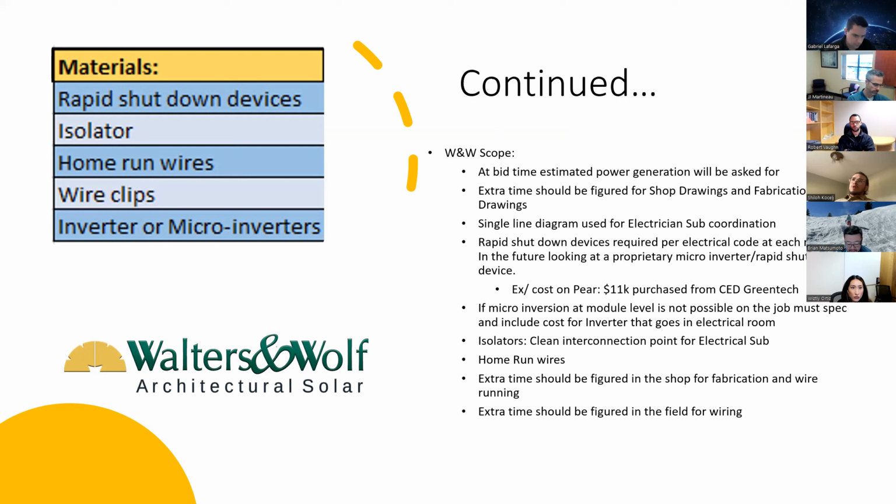And then we will have to purchase home run wires to daisy chain everything and to take the wires back up to the isolators where the electrician would then take over. And then of course, extra time should be figured in for the shop. They've got a lot more holes to drill and they've got to run wires through the system, and extra time should be figured in the field for wiring as well.